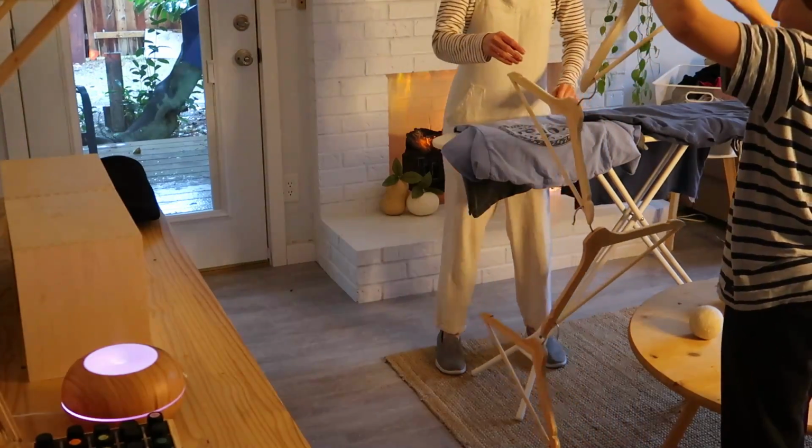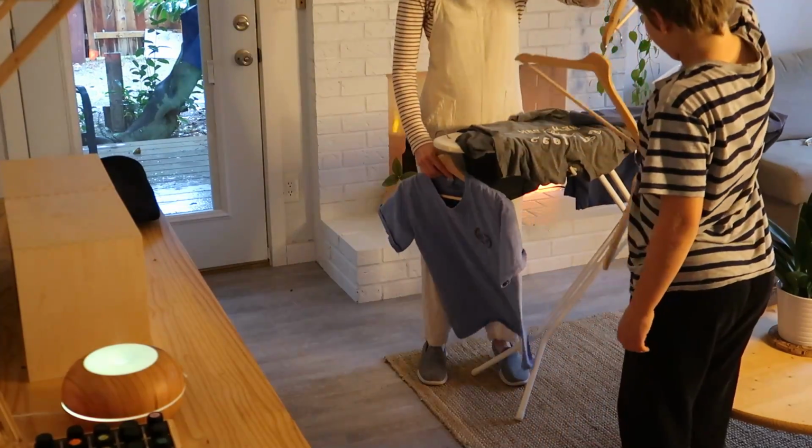Kids can do the funniest things even with the most boring task.